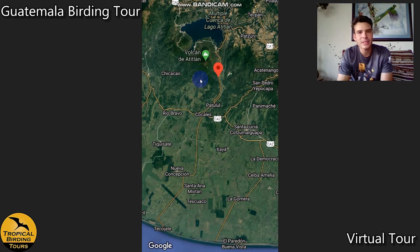Probably, no, not probably, definitely the only really suitable hotel for birders. So lots of feeders here, lots of great habitat. It's located in the lower foothills of Volcan Atitlan at 700 meters.